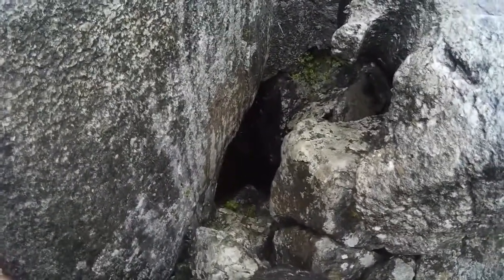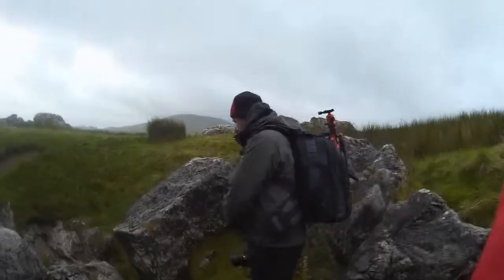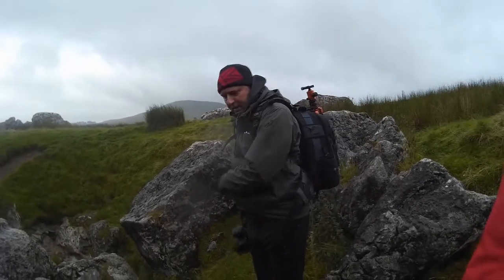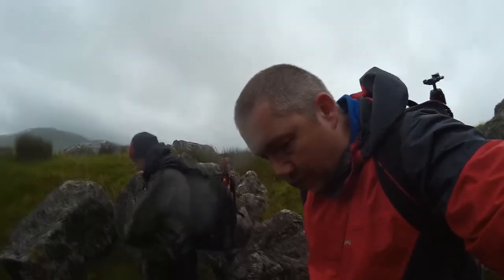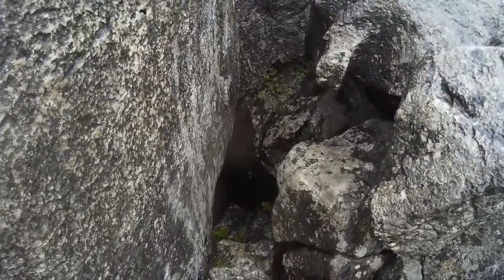So we found the entrance to the pothole. It's an amazing place. Are you going in? No, I'm not going in this weather. You heard it here. Flash flood alert. Dramatic, wasn't I? Flash flood alert! Better just stick to the normal flash flood alert. Yeah, quite far down there, so. I don't like the ridge. I'm not gonna like that now.